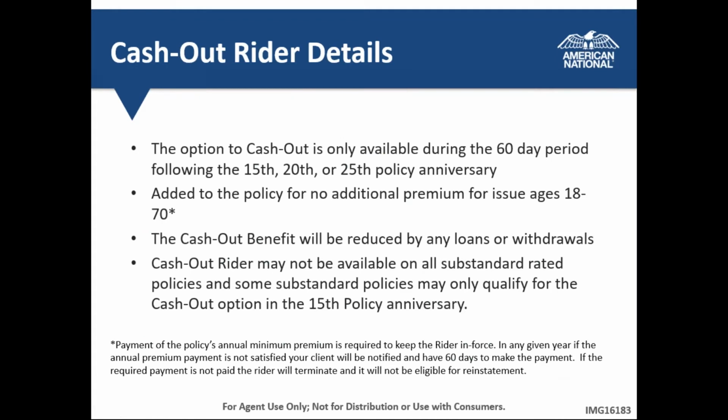Just a few things to take note of in regard to the ROP rider on this product. It is only available during the 60-day period following the 15th, 20th, or 25th policy anniversary. And it is free. It's added to the policy for no additional premium, but it's for customers aged 18 to 70. Also, I believe if they're below a table 3, they will not have access to the ROP rider on this product. Also, that cash out benefit will be reduced if there are any loans or withdrawals taken from the policy. And as I mentioned previously, the ROP may not be available on all substandard rated policies, which I believe is below a table 3, but I'll confirm that.